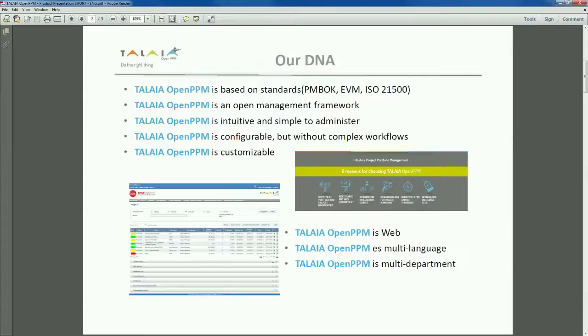We decided to create a tool based upon the PMBOK standard, because there was other stuff in the market, but none of them were really in line with PMBOK. So we took that decision to make it as much as we can by the book, even though we know that PMBOK is not just a methodology, but more a framework, okay?